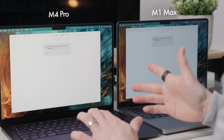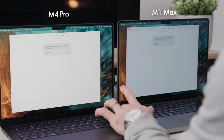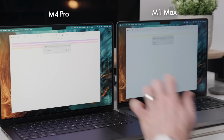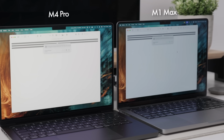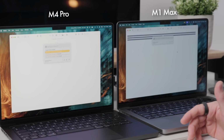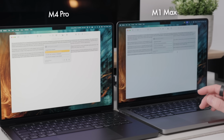Now let's try some writing tools. So I'm actually gonna try the ChatGPT integration. I don't know if this is using the onboard neural engine. I would think this is sending it out, but let's press return. Create me a description of the new M4 MacBook Pro. It may be more about the on-device correction items with this. Still a bit quicker. You're still seeing that come through faster there.